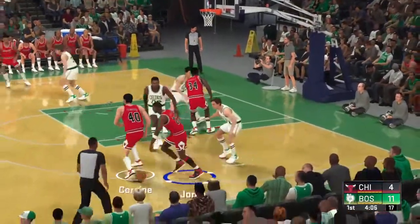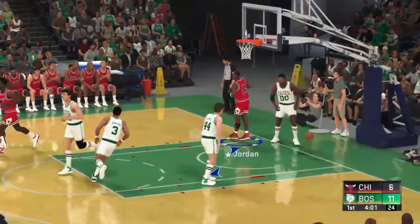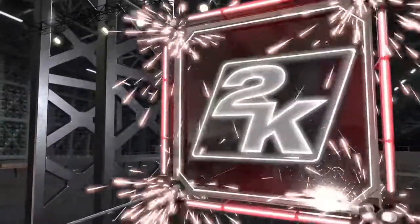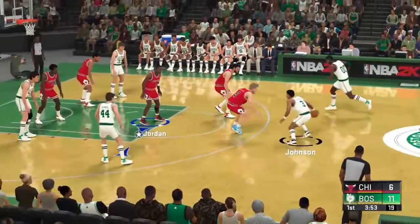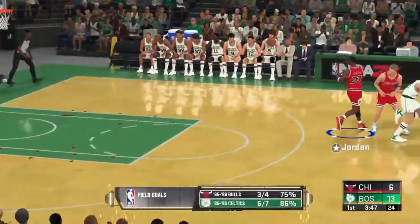Here's Jordan. And it's Jordan with the jam. Yeah, it's like he just keeps going up and up. Limitless vertical for MJ. Here's Johnson. It's a 5-point game. Goes up to the stripe. Basket good. Johnson's got his second bucket of the game to go.